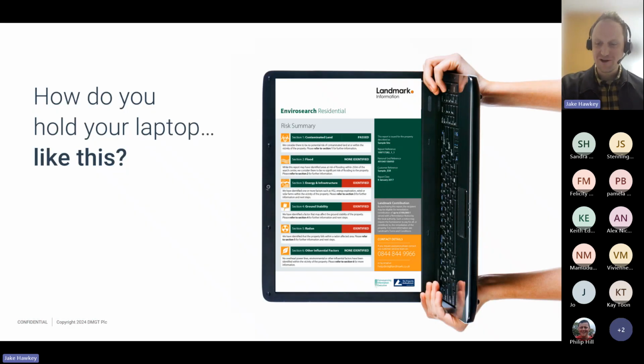So when we were going through some of the feedback sessions with some of our clients, it was quite lovely to see someone actually pick up their laptop and hold it like this. And it's just a nod to the fact that we have traditionally done quite a lot of portrait reports in the past. And it really got us thinking, why do we have it portrait? We have moved quite considerably away from a conveyancing method pre-pandemic, where everything was printed off and people were sharing information in quite a manual and analog process.